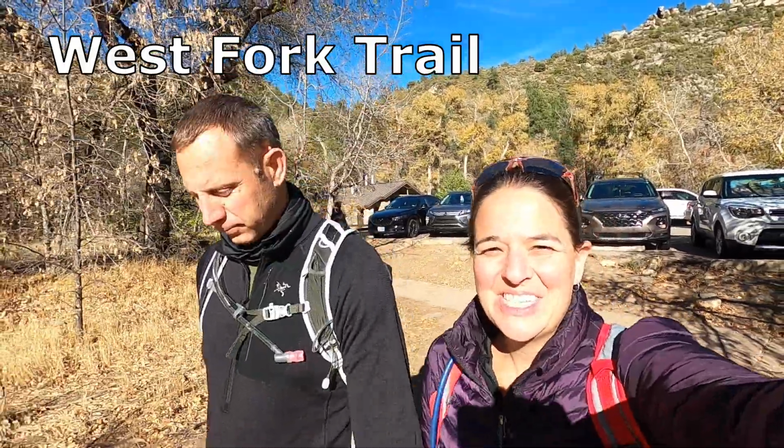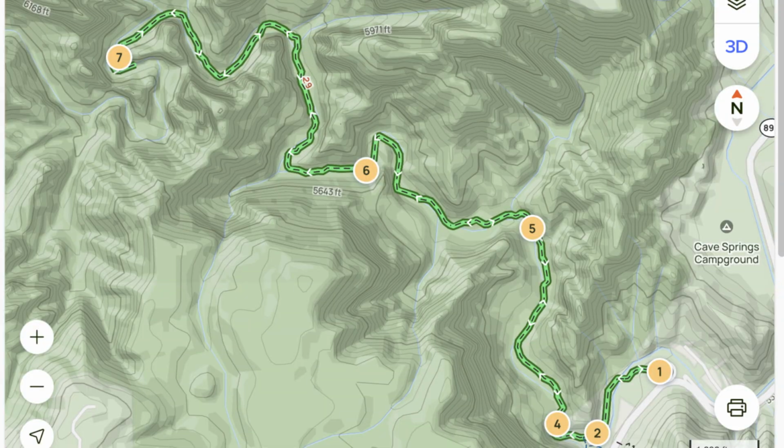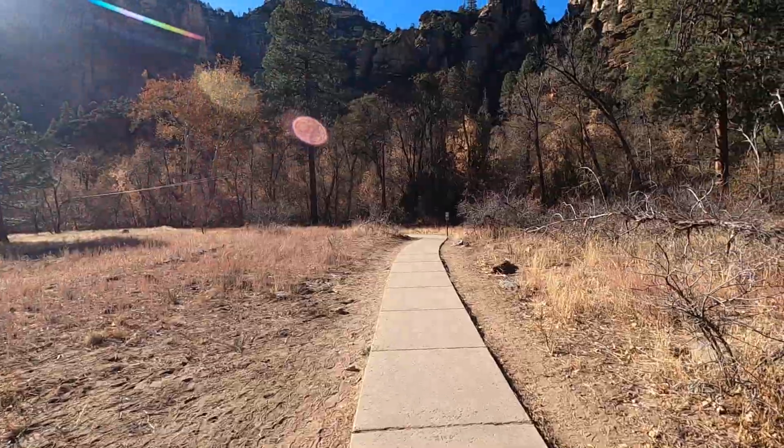We're heading on our next trail, West Fork Trail. We're supposed to walk right along the river the whole time. It's supposed to be beautiful and the fall leaves have changed. So it should be a good hike.